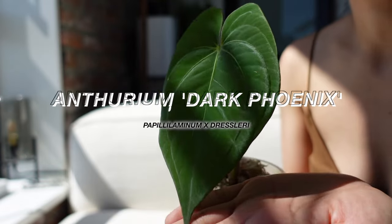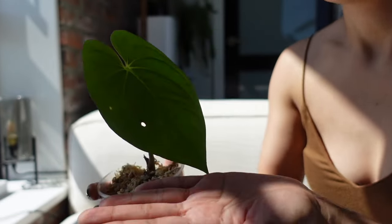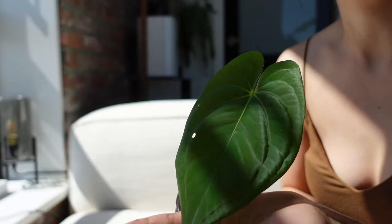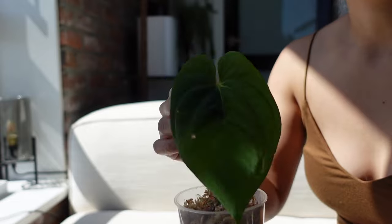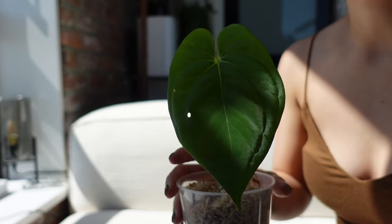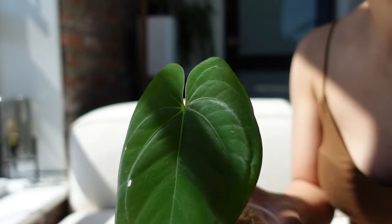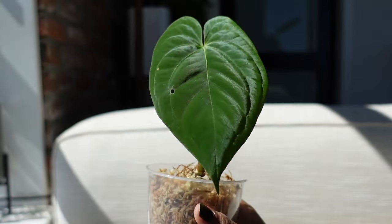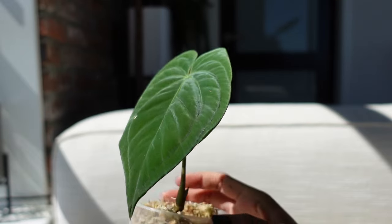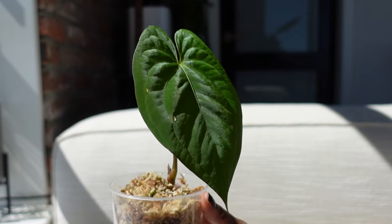This is an Anthurium Dark Phoenix and I feel like the name just suits this plant so well. I couldn't think of a better name for it. It just sounds so badass. This is an Anthurium papillolaminum crossed with a Dresslerae. Let me move the camera so that we can get some better light because it's kind of dark now. Oh yeah, that's the stuff. I found the light. Okay, yeah, there's not really much to say about this one.